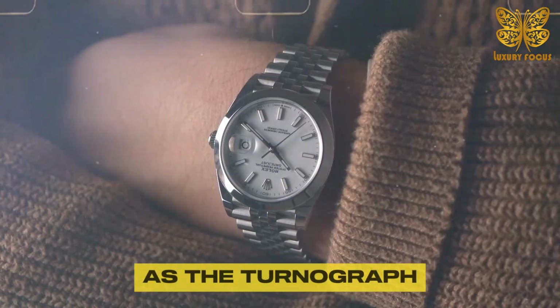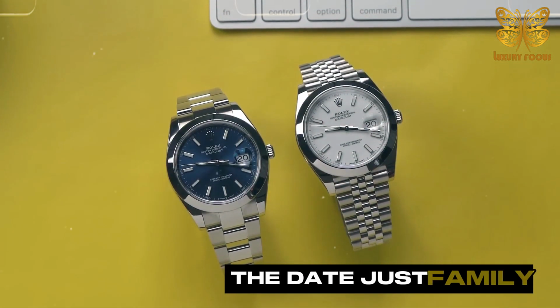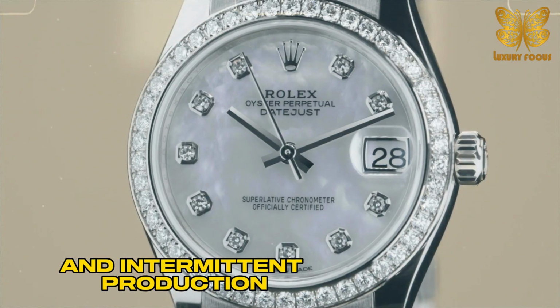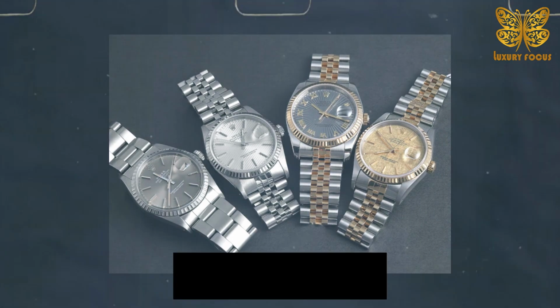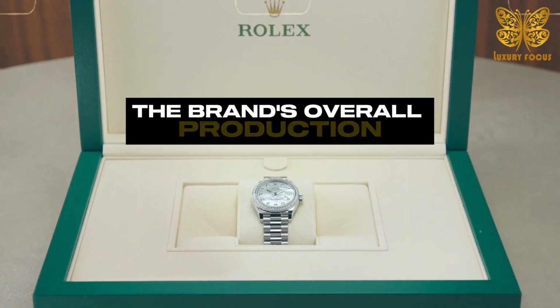Originally known as the Turnograph, it later transitioned to become part of the Datejust family, adopting a more refined and elegant appearance. Despite its discreet nature and intermittent production, we believe Rolex could shine a new light on this timepiece. Our concept for the return of the Rolex Turnograph involves modernizing it while maintaining consistency with the brand's overall production.